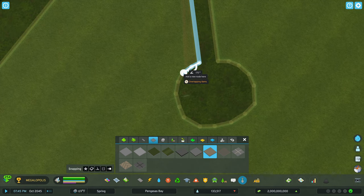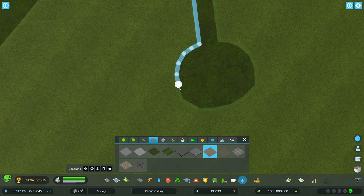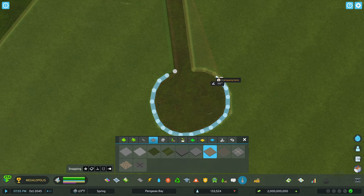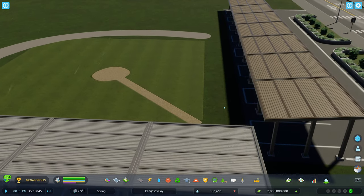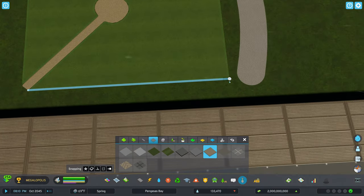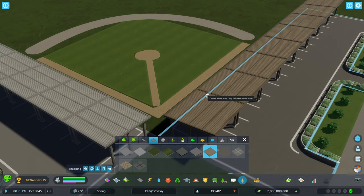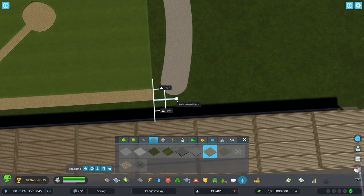And that's how I did the first part of the pitcher's mound. It's not a perfect circle, which is unfortunate, but it'll do. Yeah, I think that looks pretty good. And now we can start in with our base paths. Let's jump right up along here. Yeah, there we go. Now let's see if we can get the rest of the infield done up here.